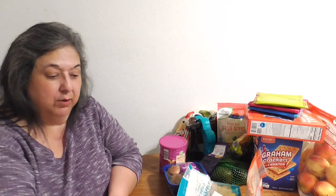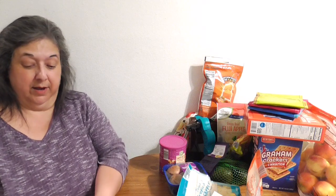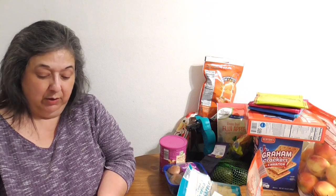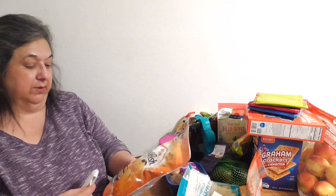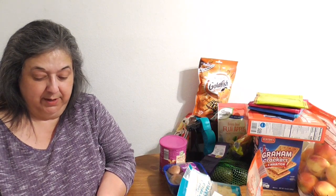Got me some goldfish. I host a crop once a month, and I go to 2 other crops once a month, and we're asked to bring a snack to share with everybody. So I bring some stuff like this, and so that's for us to share when I go to my crops. The goldfish, that whole package was $3.50, and this was, let's see, how many ounces is this one? This one is 11-ounce bag. So that's more than enough for all the ladies to enjoy a snack.